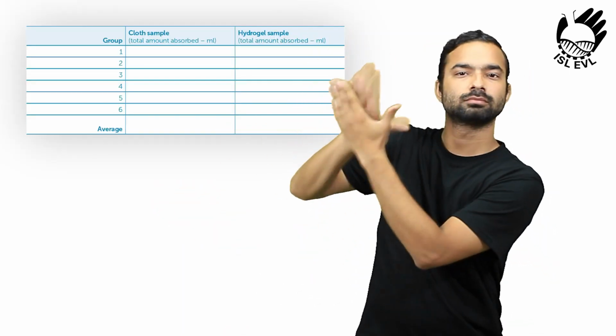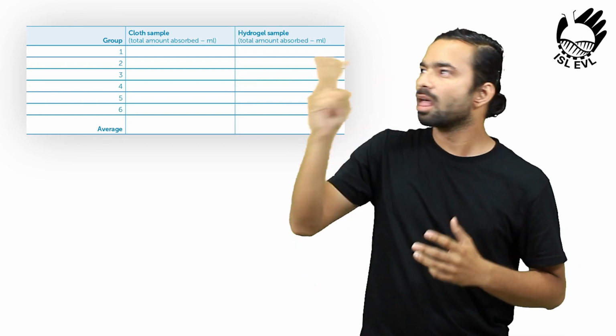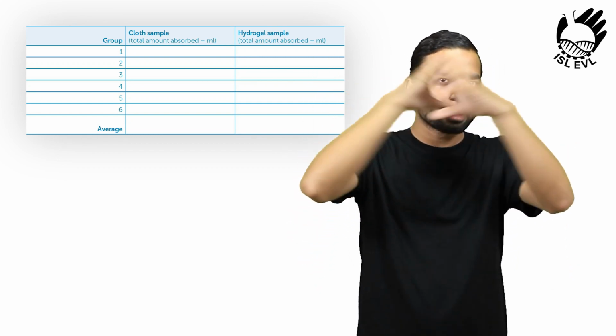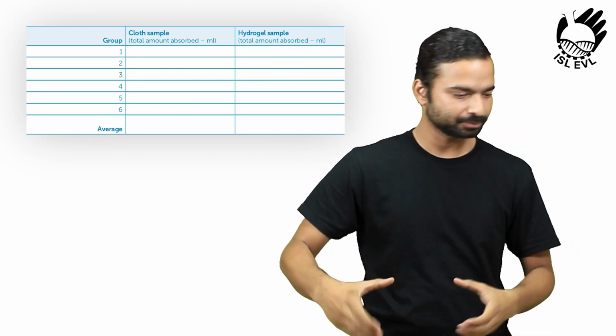Do note how much water in ml the sample can hold and record this on the results table. Using the information gained from this, predict how much water you think the hydrogel samples may hold. Note this on the results table as well. Remove the cloth sample from the plastic tray and dry the tray.